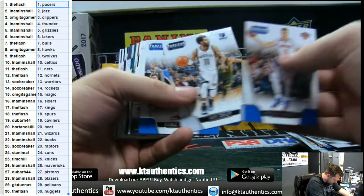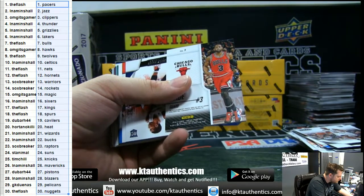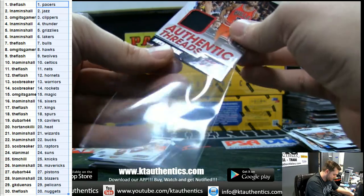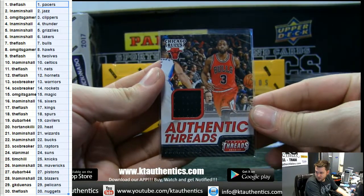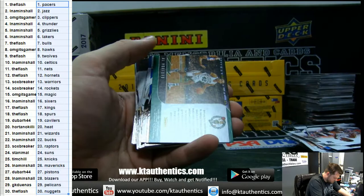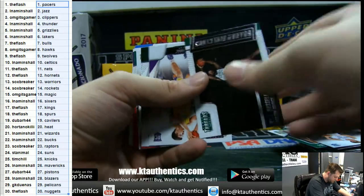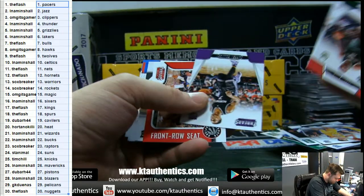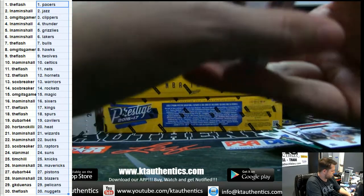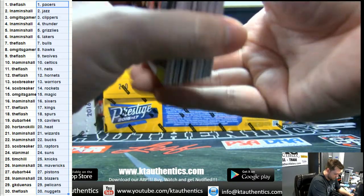Should have one more auto in here, guys. An extra memorabilia card, Dwyane Wade. They better not have switched our auto and mem again. Authentic Threads for the Bulls, Dwyane Wade. Al Horford. Zubac. They did. Those bastards. Woo! Shorted an auto, added a mem. They will tell me you got what you said because it's on average. I love when they do that.